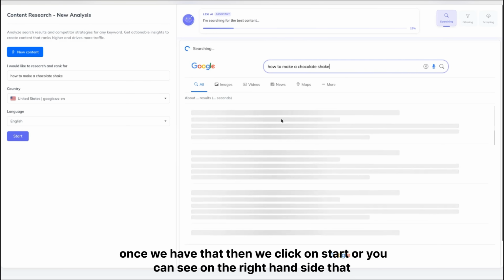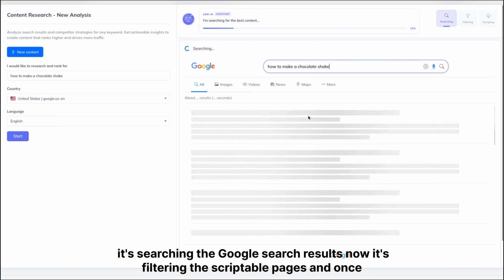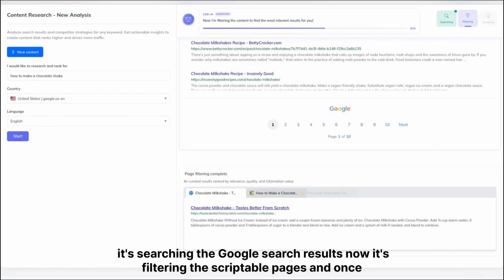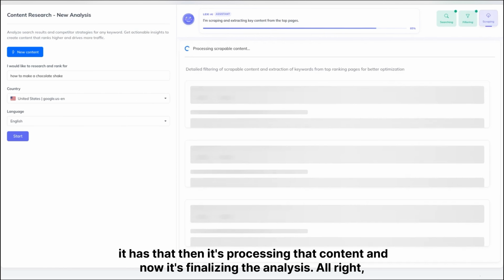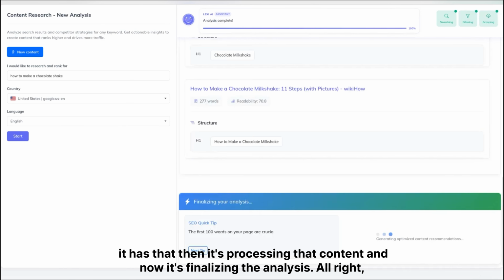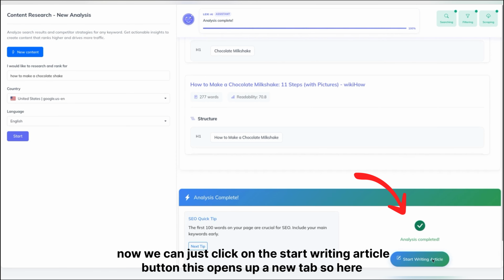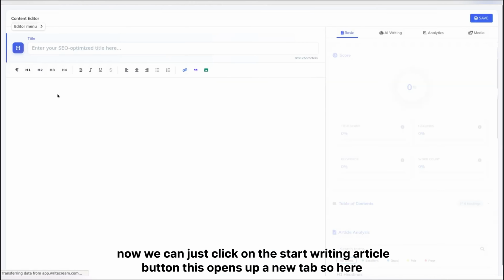So you can see on the right hand side that it's searching the Google search results. Now it's filtering the scrapable pages, and once it has that, then it's processing that content, and now it's finalizing the analysis. All right, now we can just click on the start writing article button. This opens up a new tab.